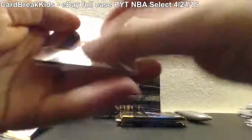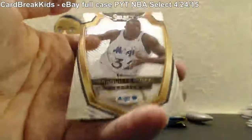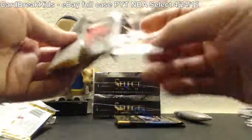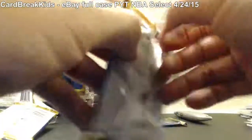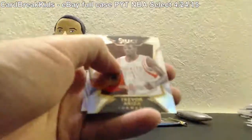Yeah, sadly, you're right. It is the Boston jersey. Joakim Noah. Shaquille. Looks like the third Shaquille we got today. But again, how many cards am I going through, right? Darren Williams. Team USA. Yeah, still going. Prism, Trevor Ariza, Jae Crowder.